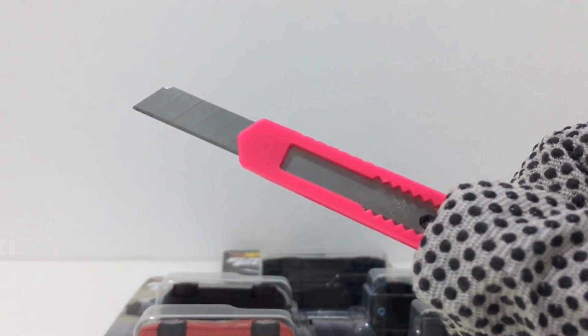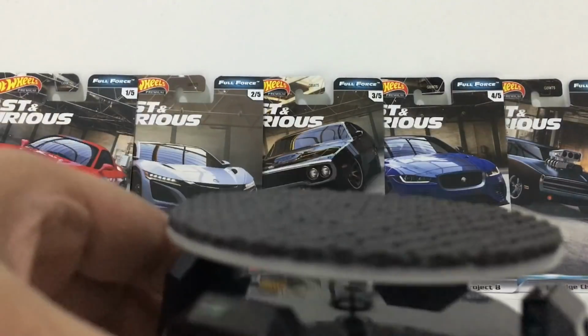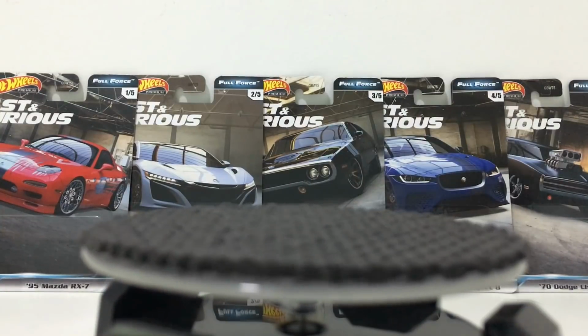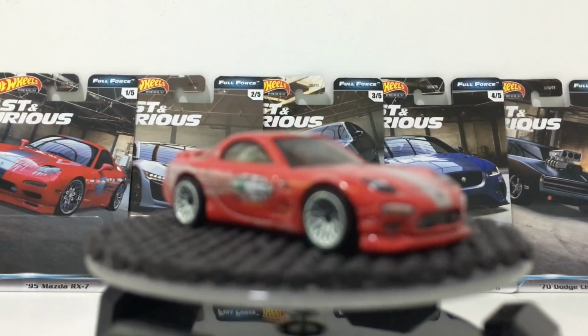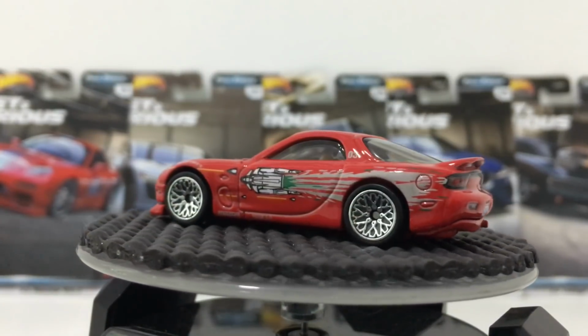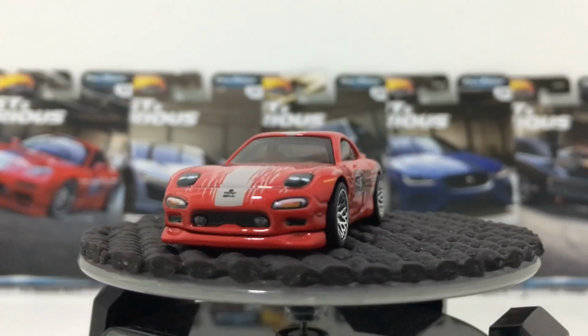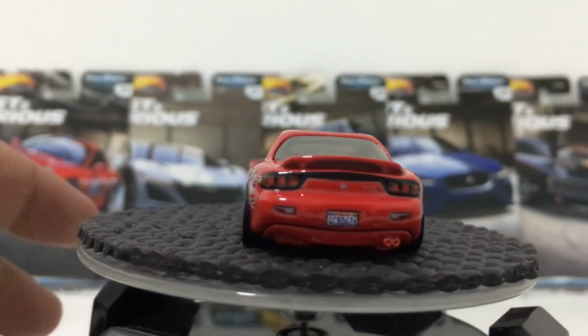Yep. We can look at more detail because it's time for the chassis loose. Okie dokie, let's start off with the 95 Mazda RX-7. Yep, let's focus up a bit. It's a repeat. Is there any difference from the previous version of the original Fast and Furious? Let's take a look.